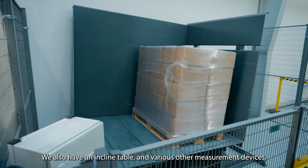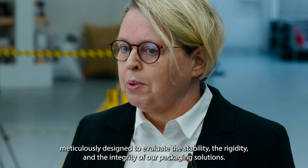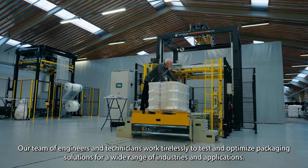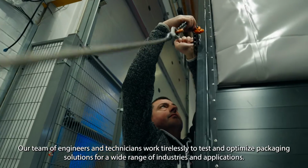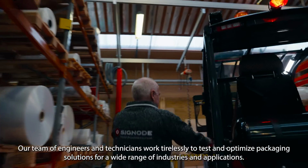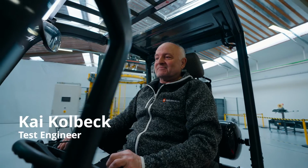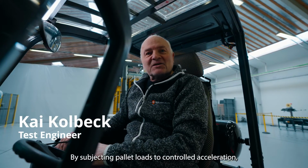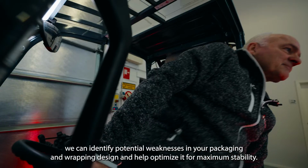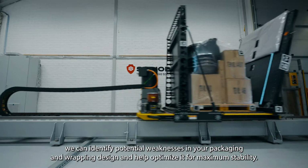We also have an incline table and various other measuring devices meticulously designed to evaluate the stability, the rigidity, and the integrity of our packaging solutions. Our team of engineers and technicians work tirelessly to test and optimize packaging solutions from a wide range of industries and applications. By subjecting pallet loads to controlled acceleration, we can identify potential weaknesses in your packaging and wrapping design and help optimize it for maximum stability.